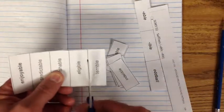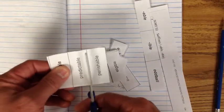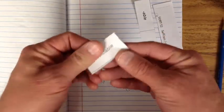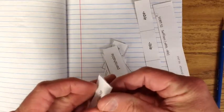Oh, look, there's compatible. So we've got to figure out why these are the way they are. That might help us in our spelling. All right, so let's say our words. Let's lay them and say them. Enjoyable. We got invincible. Formidable. Predictable. Oh, those are a little hard to get. Profitable. Make sure that you are saying your words and sorting them out.